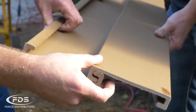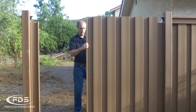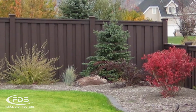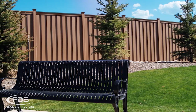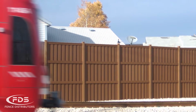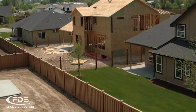With Trex's innovative design and interlocking pickets, you get a fully private, good neighbor fence that looks the same on both sides and a fence that is strong enough to withstand a 110-mile-per-hour wind without the need of wood or steel post supports. This nationally branded building product is being used across the country to differentiate large commercial, governmental, and residential building projects, as well as replacing large homeowner association projects.